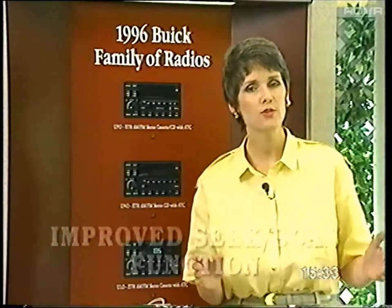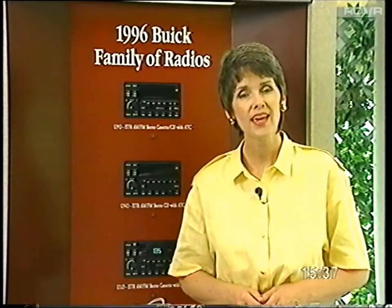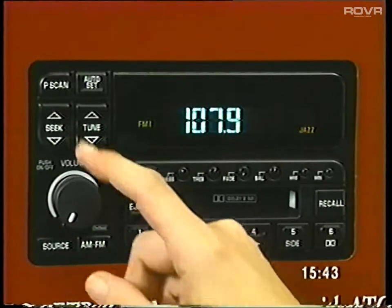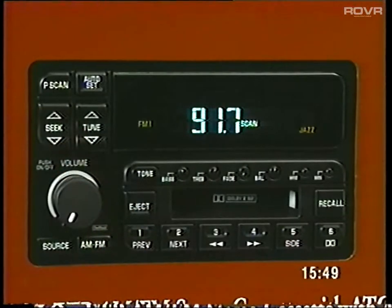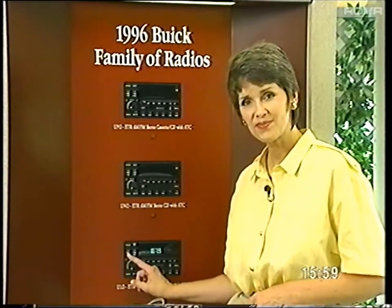Seek and scan features are included on all members of the radio family for convenience. Press Seek, and you'll find the next highest station in your listening area. Press and hold the same button for 2 seconds or more, and you'll begin scanning upward for a 5-second sample of each station. And the new family of radios allows seek and scan in either direction, up or down.